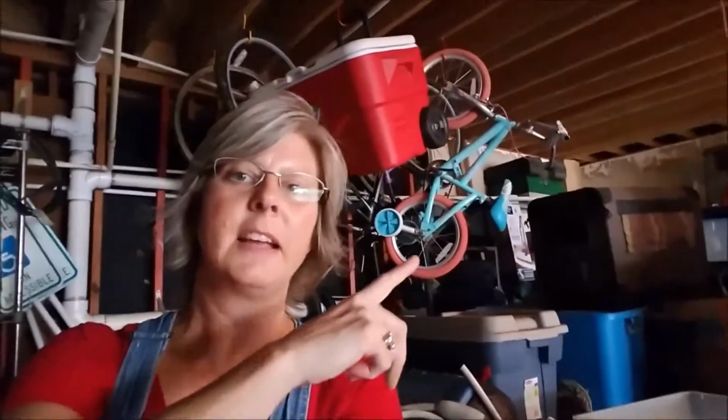Another thing to do is get your bikes and things up off the floor and hang them, like I've got these bikes, hang them off of the ceiling in your garage.